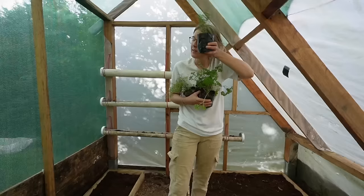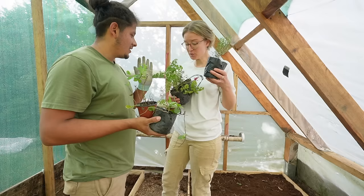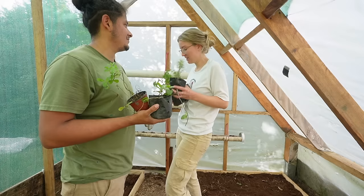I'm so dusty, but here we are with our herbs, and I'm super excited to finally grow some things in here. Yeah, we got a bunch of good herbs in here. We have rosemary, oregano, thyme, parsley, mint, and I don't know what that is, to be honest. We still don't know what this is. Yeah, this is like a medicinal plant as well.